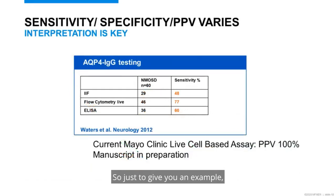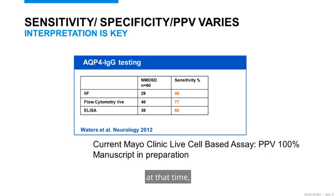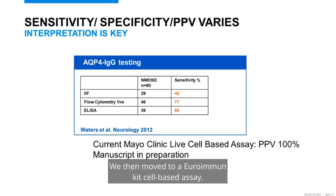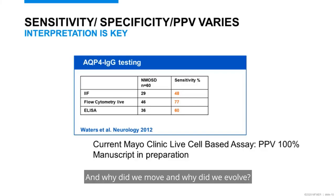So just to give you an example, if you look at the water channel antibody testing, when we discovered the antibody back in 2004, at that time, we used an indirect immunofluorescence assay to detect the antibodies. And then over the years, we've very rapidly evolved. We've moved to immunoprecipitation assay. We then moved to a kit ELISA assay, which is still available in the US. We then moved to a Euroimmune kit cell-based assay. And now we use a live flow cytometer assay. And why did we move and why did we evolve? Well, we wanted to give you the best test.